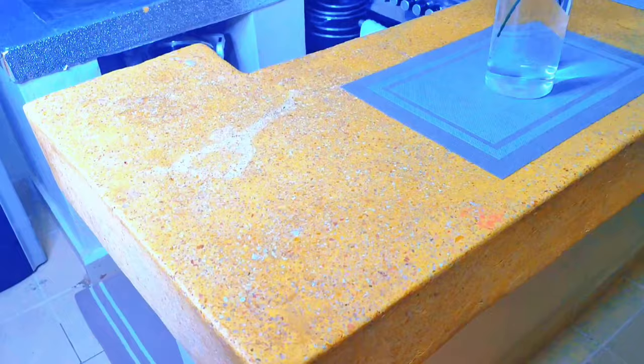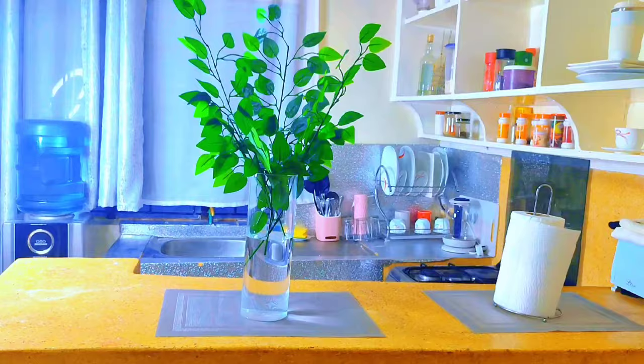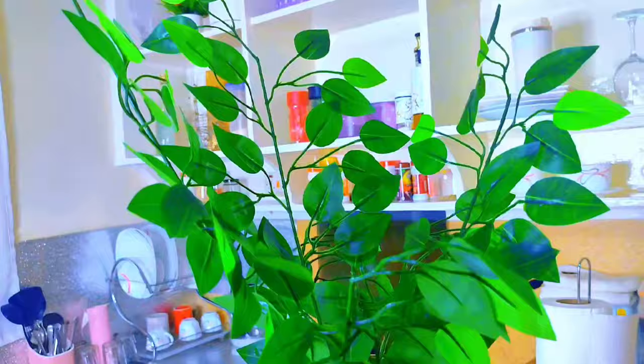It looks really cool. The flowers are from Stage. It was a good find, so I really came up with the idea of, since we don't have fresh flowers, why don't we add this to add a touch of greenery to our space? It looks really pretty and I like it.